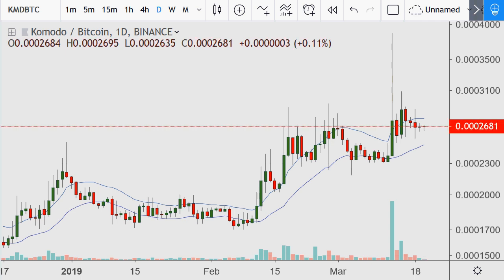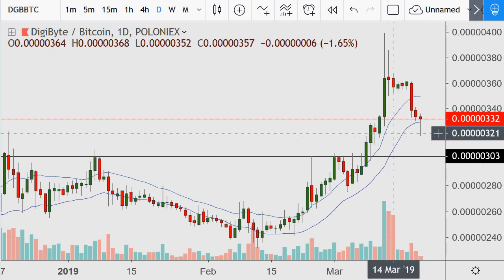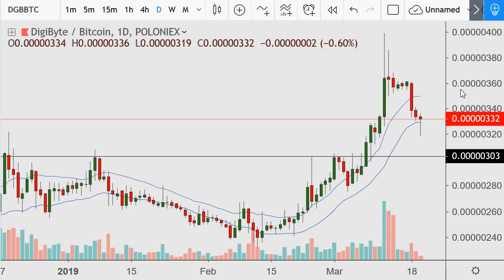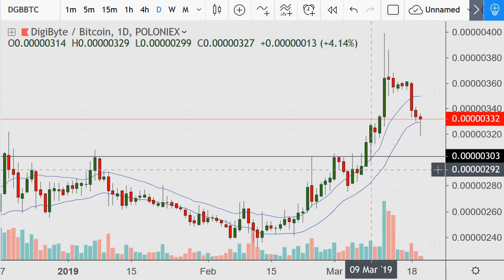DGB has had a little bit of a price retracement. The price action did get up to 400, is now currently at 332 after even going as low as about 321. And it's just now meeting up with this 18 after it last left off it on March the 9th.